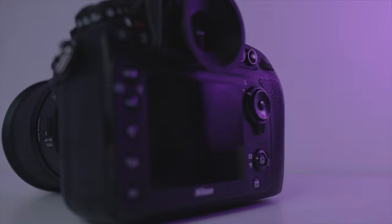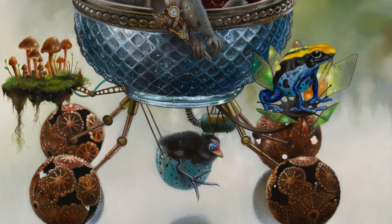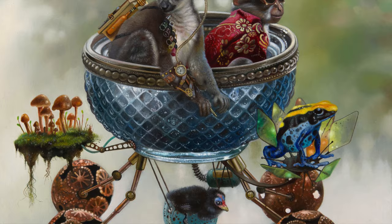So, is it wise to buy a Nikon D800 this year for photography? Well, if you can find one with a shutter count that is not too high, don't hesitate. In any case, I will be photographing my paintings and animals for a long time with this megapixel monster.